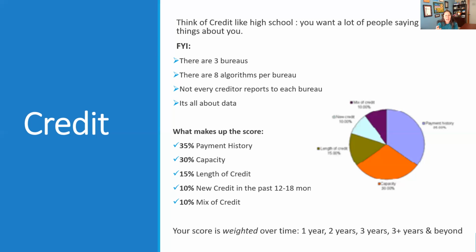The next one is capacity. Now, think of this as your balance to limit. Ideally, we keep about 50% or less balance to limit ratio. So if you have a $1,000 credit card limit, try to never spend more than 500. Oh, but Austin, I pay my card down to 0 every month. I don't care. Well, it's not that I don't care. The bureaus don't care, right? You went over that mark, boop, you're going to have a different credit score.